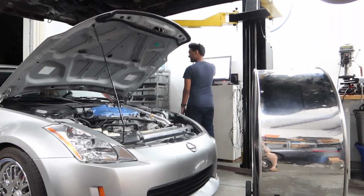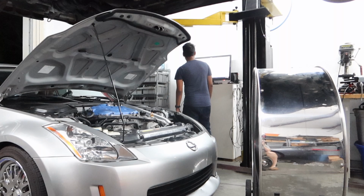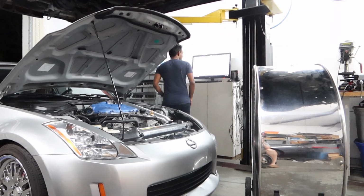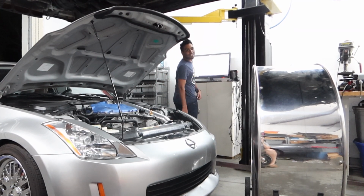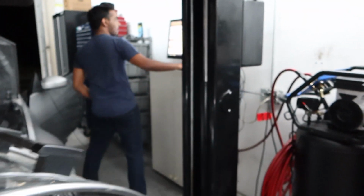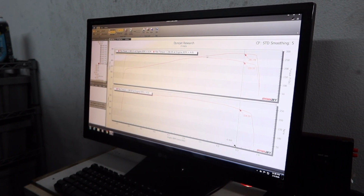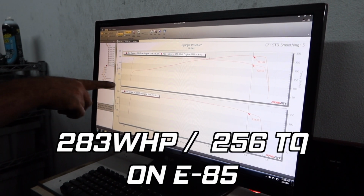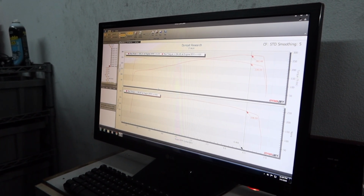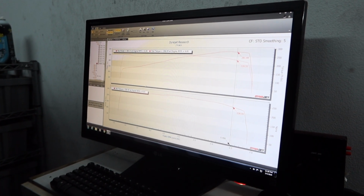How'd he do? 283. Two what? How much? 283. Horsepower? Yeah. Nuh-uh. Oh. Yeah, that's kind of crazy. But see, the torque is lower now because I started the run later. This is more normal. Oh man.